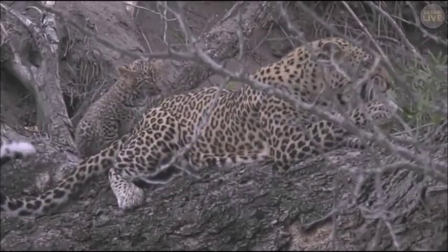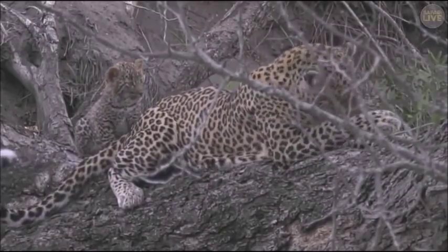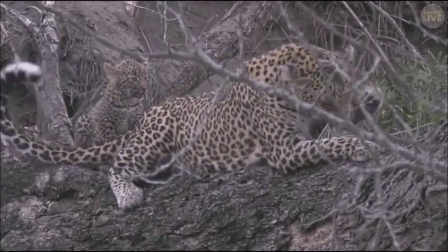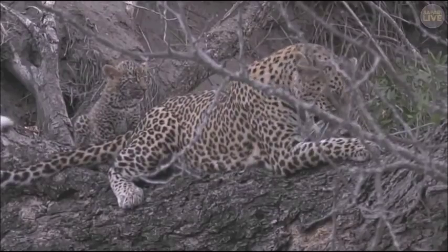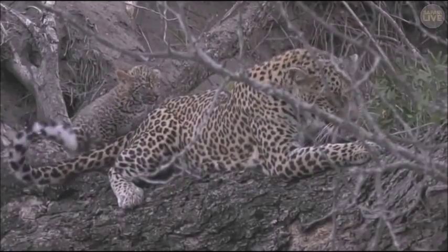She made tiny little grunting noises, and then the cubs come a little bit closer. And then the cubs making tiny little noises back to mum. It just made little squealing noises.